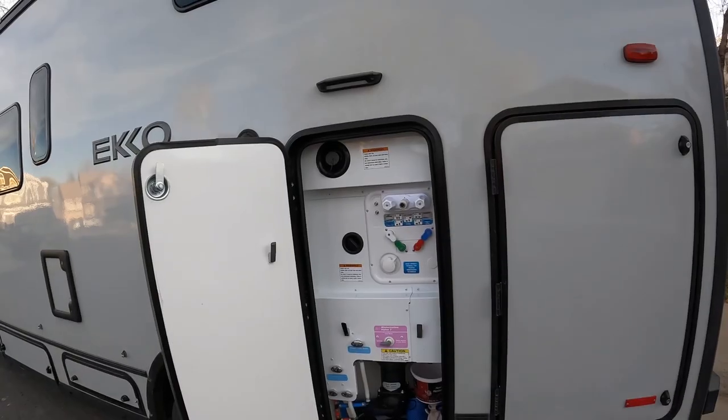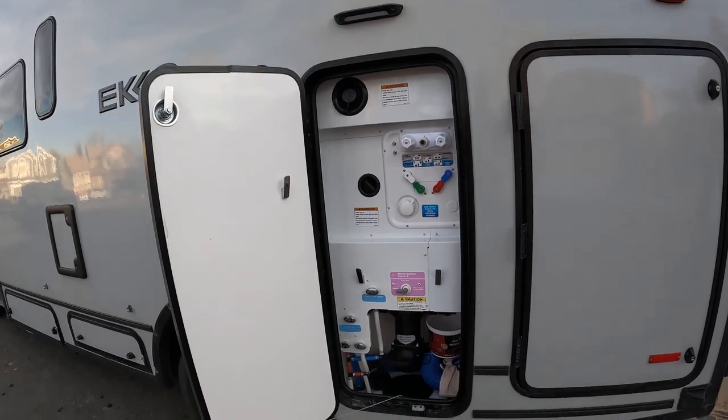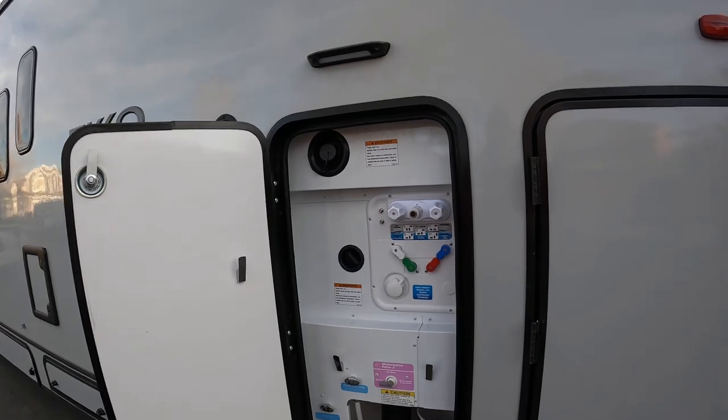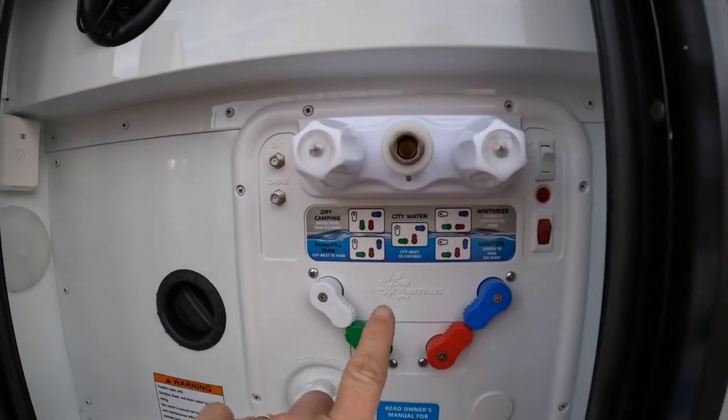The concepts are familiar to us, from water pumps to fresh water tanks, gray water tanks, black water tanks, solar, inverter chargers. And now we have the complexity of propane, and probably the biggest, other than the addition of the propane, the other biggest complexity is the water system on the EKKO. The EKKO's water system is a lot more complicated than just a few jerry cans that we fill and dump. There are all kinds of configurations.